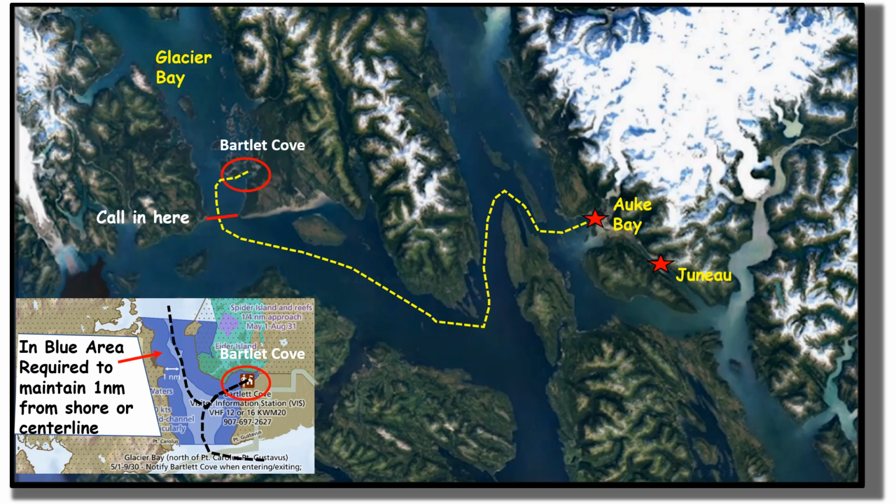So when you get to Glacier Bay, the entrance to the bay and the first few miles are considered what they would call whale waters. And so there's certain restrictions. The whales typically feed close to shore, so you're not allowed to cruise along the shoreline. They require you to maintain a 1 nautical mile distance from the shore, or if it's narrower than 2 nautical miles across, like it is in Bartlett Cove, then you maintain a centerline course.